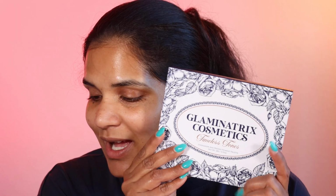So I want to play with some makeup. I have the new Blend Money Masterclass collection. We've got the Glaminatrix Timeless Tones palette. I've got the TIRTIR foundation, the TIRTIR concealer, Dior blush. We've got the Prada highlighter. I spent hundreds and hundreds of dollars, so we're gonna put it to the test, see what I think.